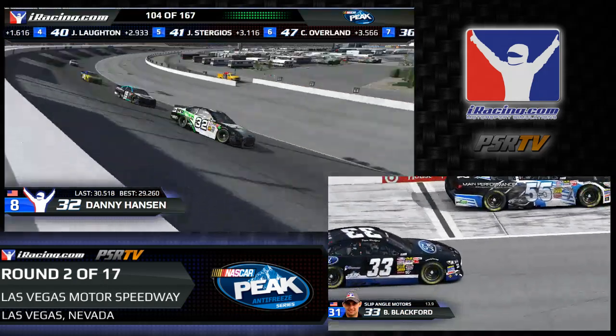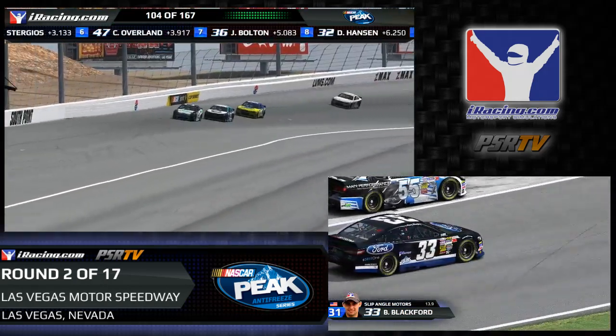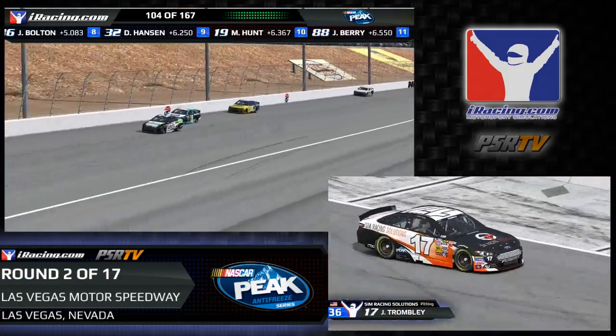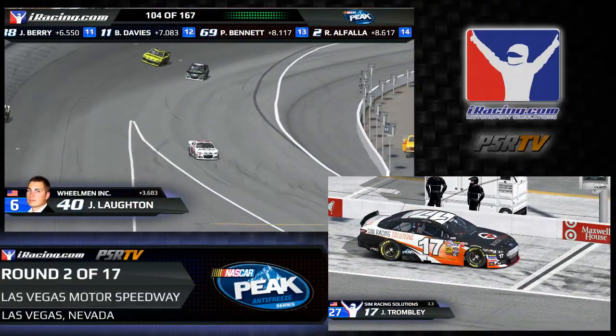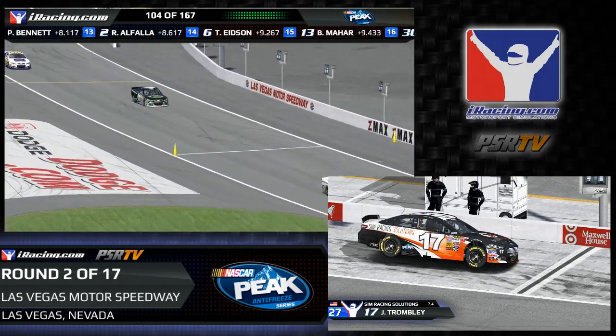Brian Day, 4 tires, full tank of fuel on that machine, and he is down and away. Also down pit road, the 55 machine, and that is Brian Schoenberg, 33. Brian Blackford also coming off pit road. Now the number 40 machine of Josh Lawton is also going down pit road, and he's got a lot of people coming down with him.